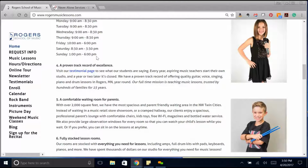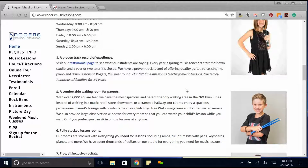And you'll also notice that my menu stays right here. That's really important. If it were at the top of the page and when we scrolled, it disappeared, that's not good, because then the reader can't quickly access it and jump to another page.